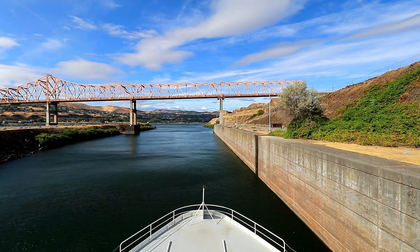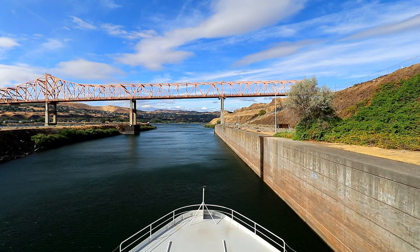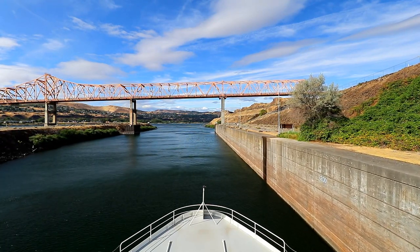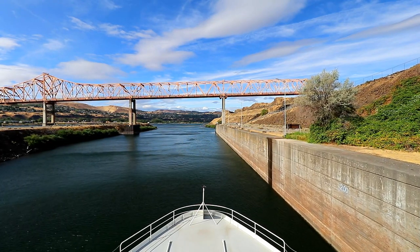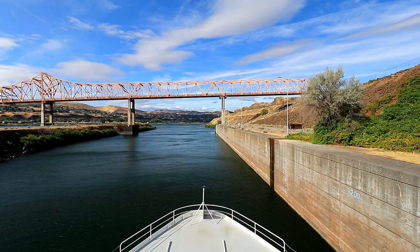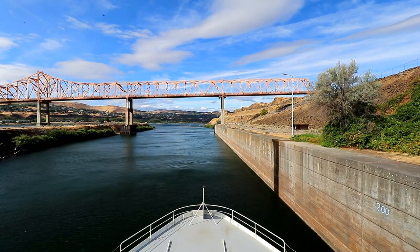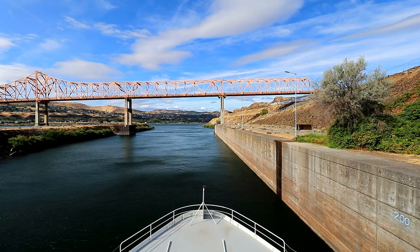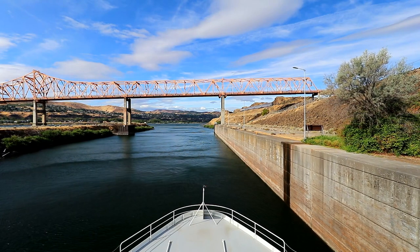This video is rapidly winding to a close as our ship makes its way out of the locks at the dam in the Dalles. I do still have a couple more videos to come from this cruise. In the coming weeks, there will be a video that gives you a full ship tour, including some of the cabins. And there's also going to be a video for my train fanatics, featuring all the great train videos I've shot along the Columbia River.